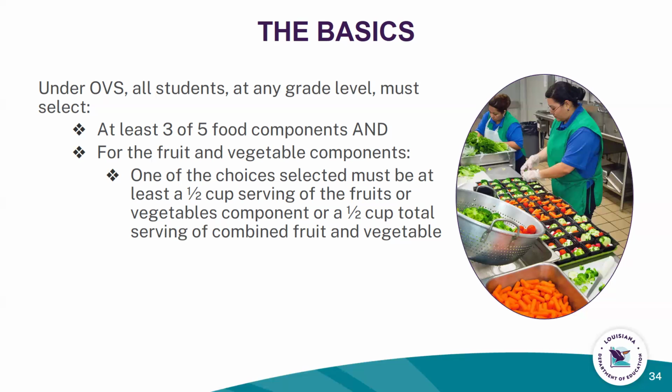And just a note, for K through 5 and 6 to 8, it is 3/4 cup, and for 9 through 12 it is 1 cup. 3 food components are required for an adequate nutritious meal for students and to warrant the federal reimbursement. Within each component, different food items may be offered, giving students many combinations for building a reimbursable meal.